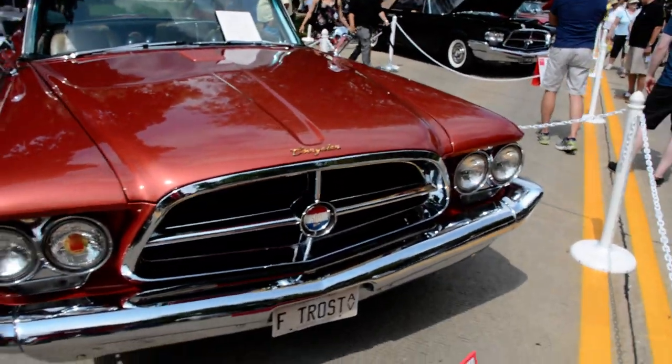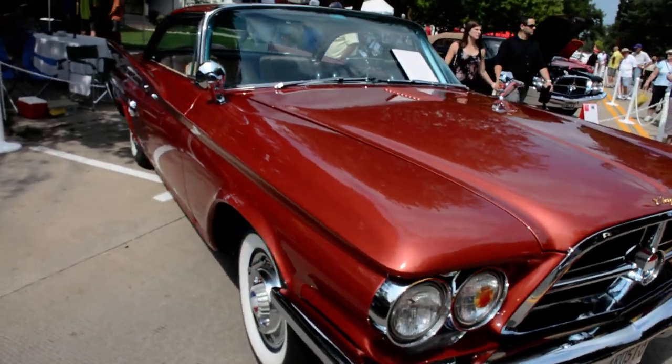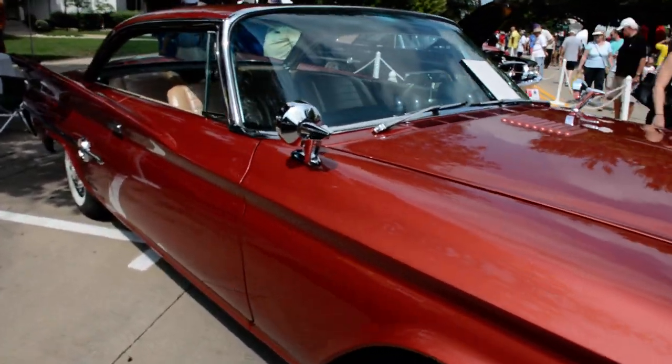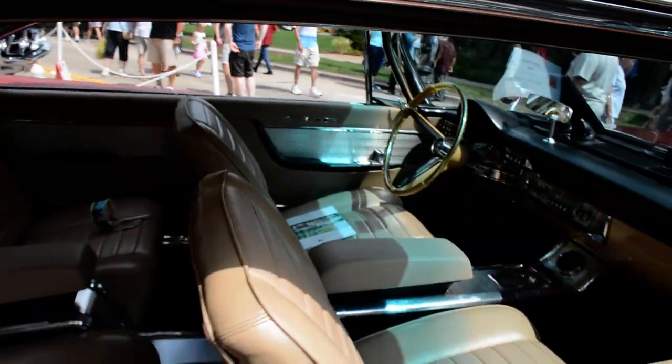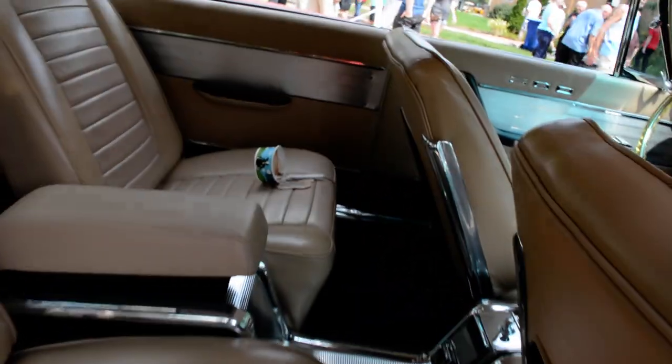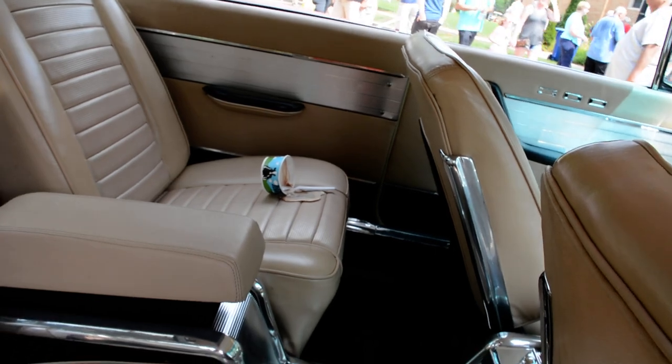Frank's car is here locally. Beautiful example of a 300F coupe. And Frank's sense of humor, his plastic ice cream cup with the spilled ice cream on his back seat.